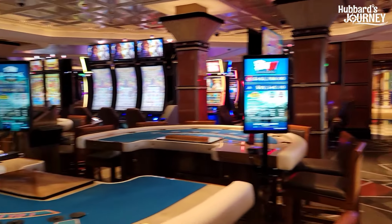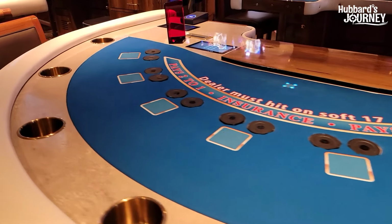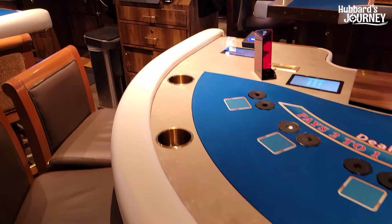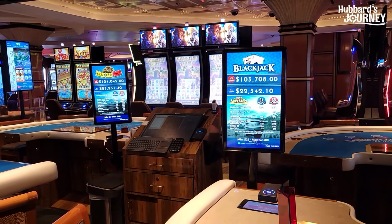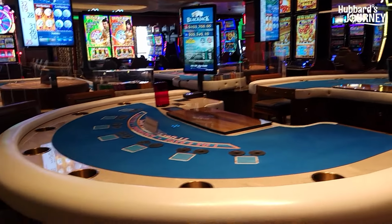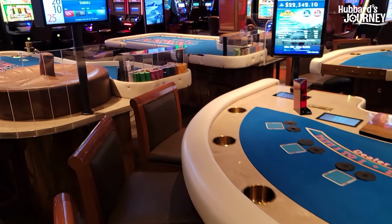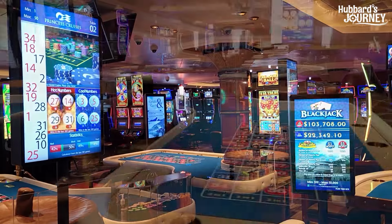$5 table. Now, one of my favorite games is Fun 21. And that's on the other side right there. And you got blackjack, $25 table. I will tell you, it's a smaller casino, but it hops. I mean, there's a lot going on here, like all casinos.